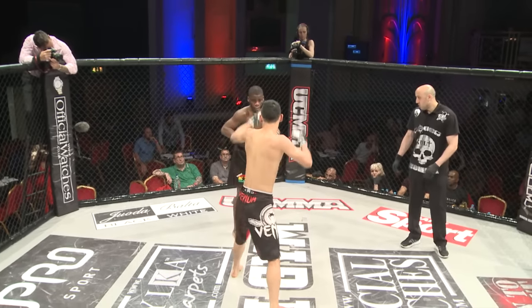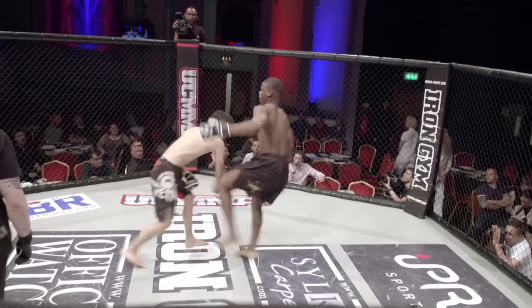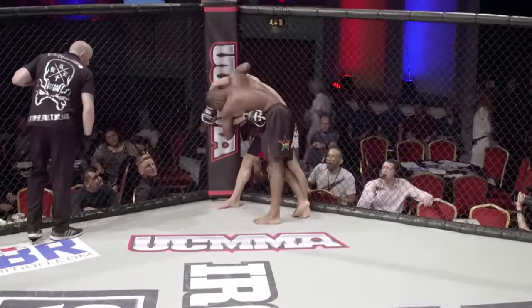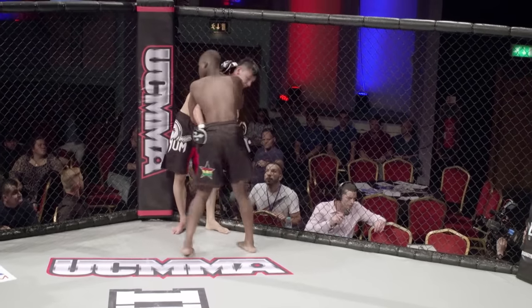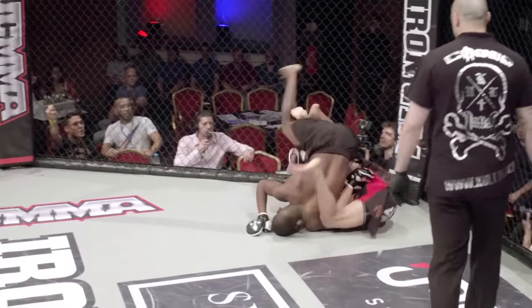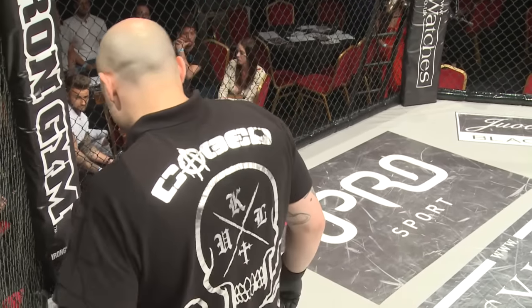From Javid straight down the pipe. Good solid low kicks. Both fighters trade right hands. Festus again with the sweep. Javid again, beautiful scramble, rolled himself through, great transition.